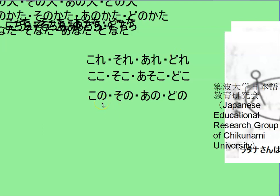Kono is this, but it's used as an adjective. Okay, so it's this, and then I'm going to have a noun right after it. This pen. Sono pen, that pen. Ano pen, that pen. Dono pen. Kore, sore, are, dore are going to have a wa or a ga or an o after it because it's acting as a noun. Okay?